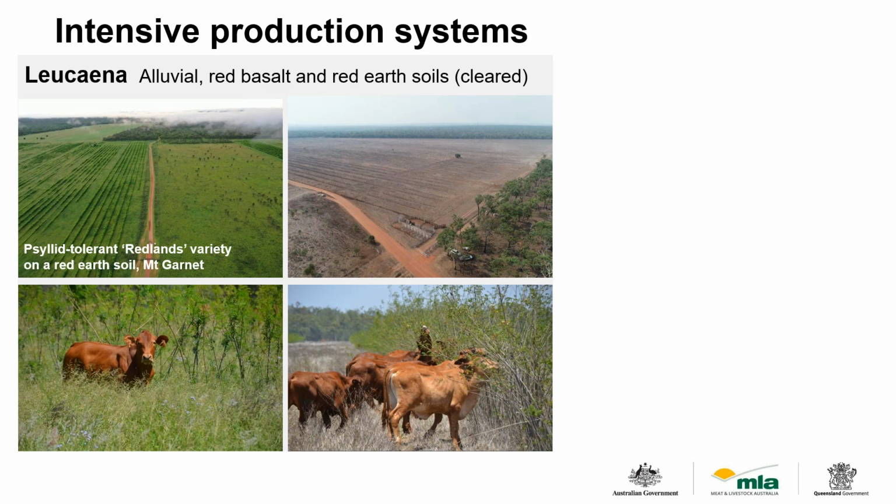So after a decade of research, we now have an insect-resistant variety called Redlands, and this now enables Leucaena to be grown in some of the more humid areas where previously Leucaena adoption was limited by a little sucking insect called a psyllid. So good options there.